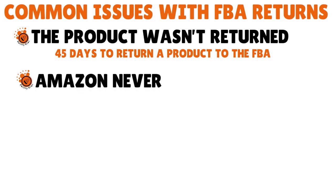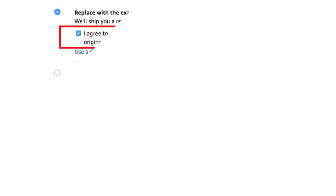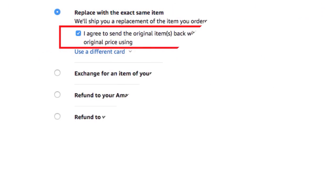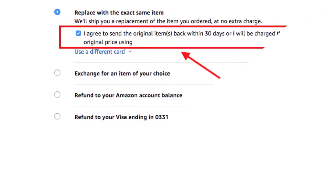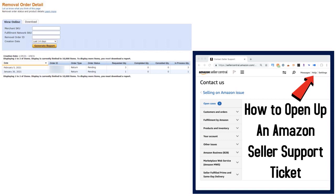Number two, Amazon never reimbursed you. In the case that a customer fails to return an item 45 days after requesting a return, Amazon will charge the customer and is supposed to reimburse the merchant. If you notice that you have not been reimbursed after that 45-day period with no return found within your returns report, then it is possible that Amazon did not complete the return on their end and failed to reimburse you. So you want to take action here. In other words, you want to contact customer support. You want to go through Seller Central and click on Help.